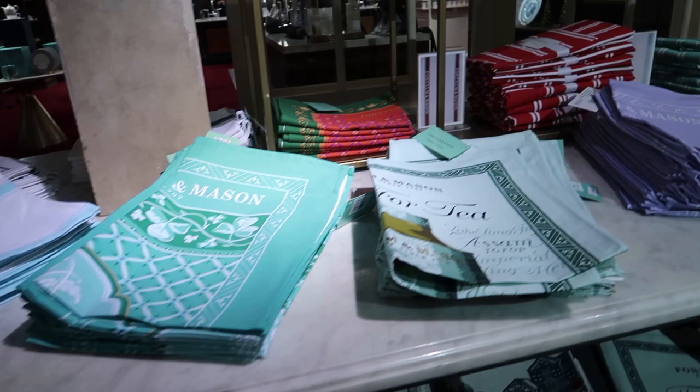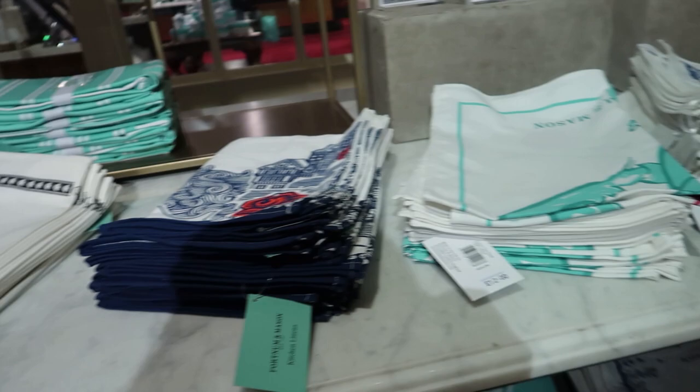And a Fortnum and Mason tea towel is definitely something that you want to grab if you are in London as a tourist, or not even as a tourist really, to be honest. I think my sister's got a few of these, but it's a really cool thing to have.